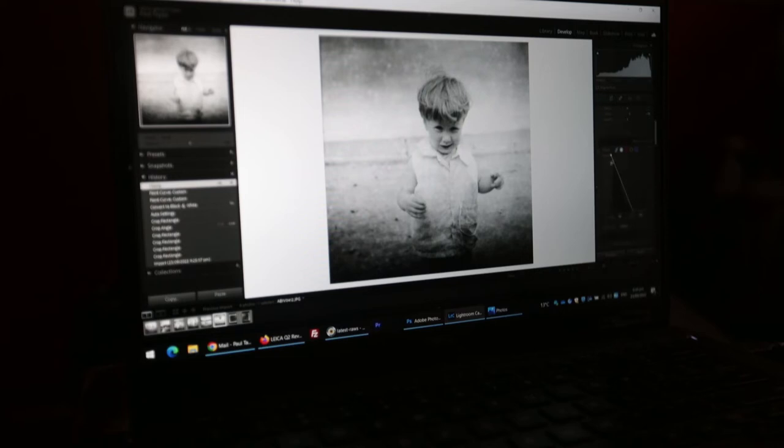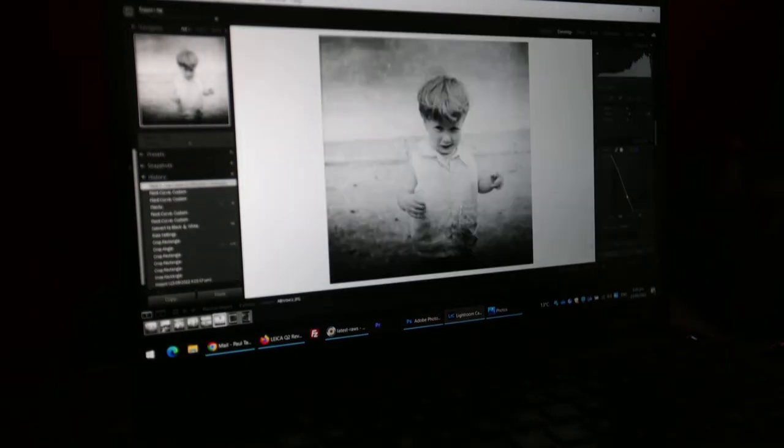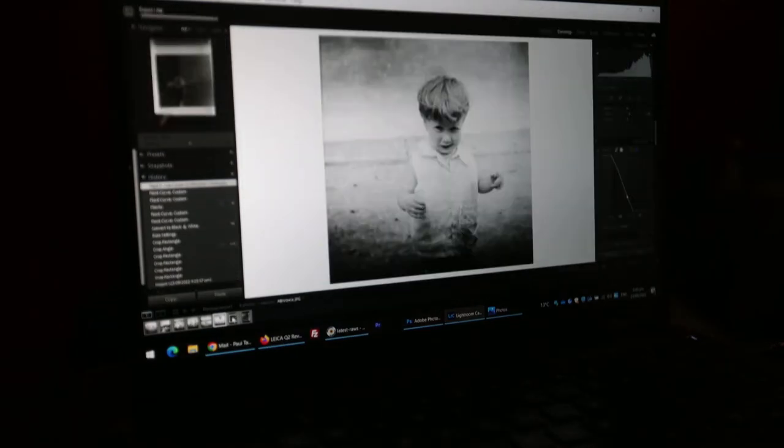Like I say, because I want to play with these a little bit more, see if I can get a little bit more detail out of them, a little bit more contrast. But man, look at the smile on that bub's face. Happy as Larry. Or Paddy, happy as Paddy or Michael.